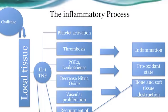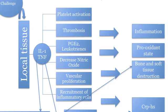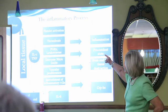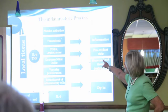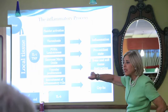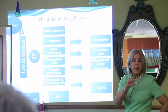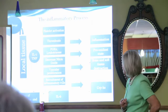Go ahead, next slide. So this is the inflammatory process, and this is probably just a glimpse, but it's very, very, very complex. And as you can see, there's platelet activation, which we talked about a little bit, thrombosis, which is, of course, clot formation. PGs and leukotrienes are pro-inflammatories. The nitric oxide is what I was talking about in the endothelial cell inside the blood vessel wall that is so important to maintaining a good, strong blood vessel wall and a barrier between what's inside the blood vessel wall and what's traveling through the vascular system.